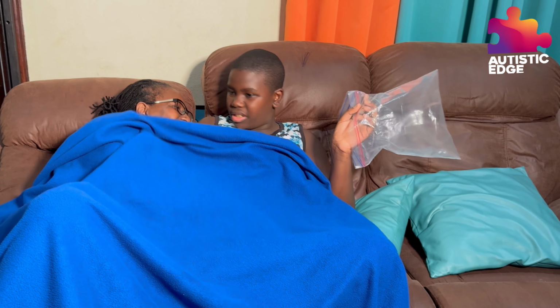All right. So we're going to talk about the blanket. What does the blanket do? It offers comfort. That is number one. It also helps with sensory regulation because if you remember, or if you don't know, autistic children on the spectrum tend to have super sensitivity for any one of their senses.